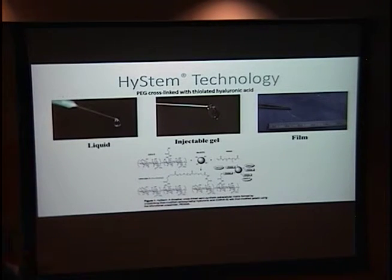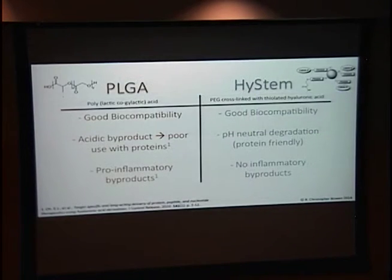It can come as either a liquid, an injectable, or a film. It gives it a lot of variety in which it can be used in the ocular world. If we compare it to some of the current drug delivery platforms, such as PLGA, which is used in nanomedicine, antibiotic delivery, just a bunch of different things, very similar in that it has biocompatibility that's been shown throughout the rest of the body. But one of the problems is that when it degrades, it produces an acid. And then if you have a protein that you're trying to deliver, it will denature it or change its structure, and so it's not very friendly in that way, as well as it has pro-inflammatory markers or byproducts. So HiStem is really advantageous in that way because it's pH neutral and has no inflammatory byproducts.